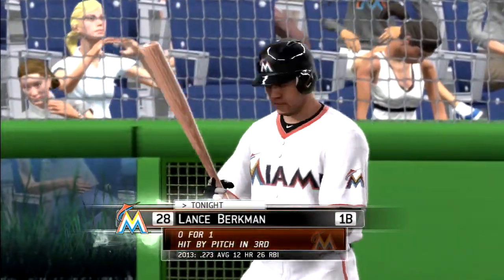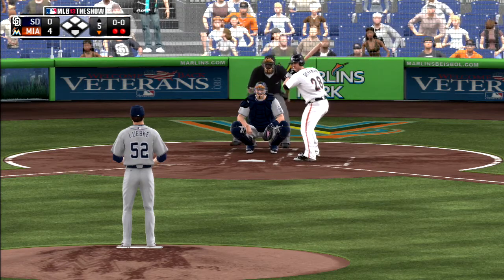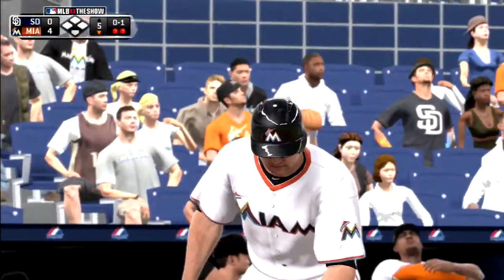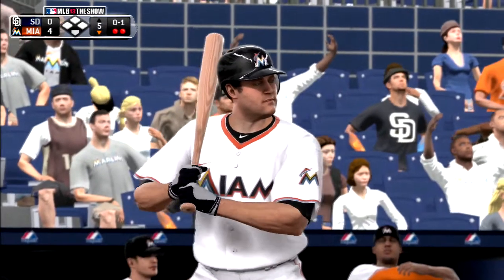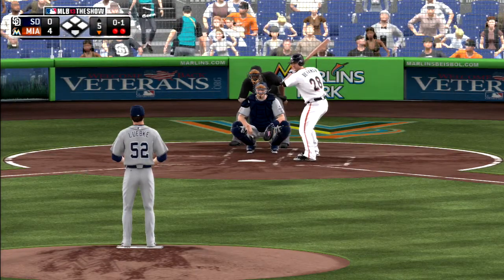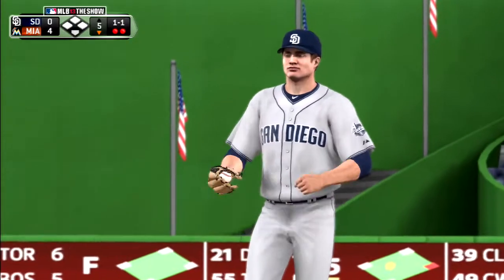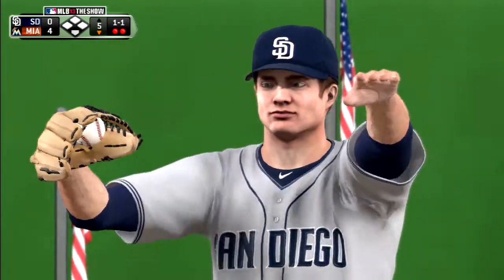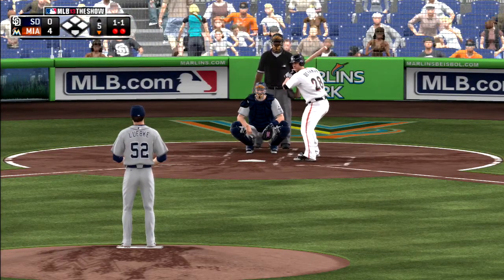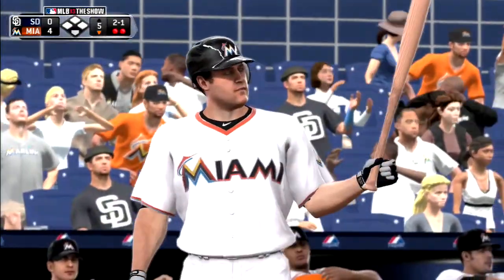Lance Berkman will get another shot, hit by a pitch his last time. Started to go around, but it's ruled strike one anyway. Fastball, then this one runs in on him as he has to dance out of danger there. And now with that pitch count getting up there just a little bit, you can see that some of these pitches are missing just a little farther away than they were earlier. Fastball bounces up to the plate and it's taken for a ball.